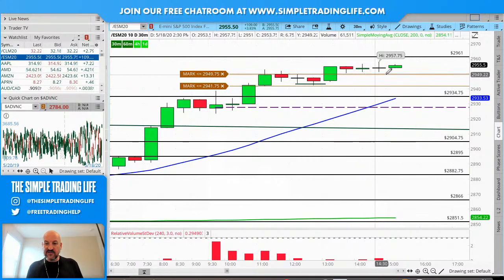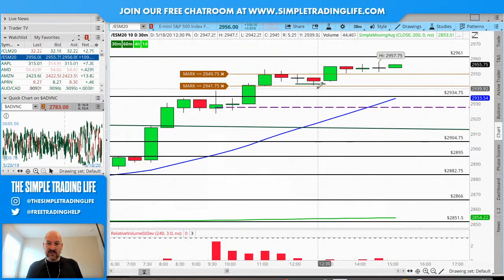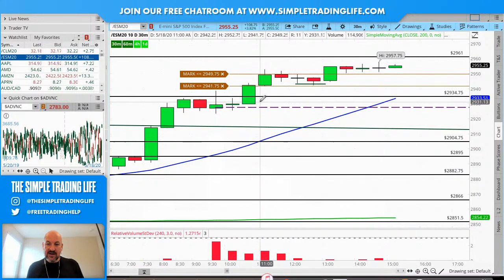What I'm looking for is a break below here and then a break below here. If this would come back through and take this alert out, I may go short small. And then if we would somehow take this pivot out, I may add. And then I would be looking at either the 20 or somewhere down around here as a potential exit point. But that's only if that happens.